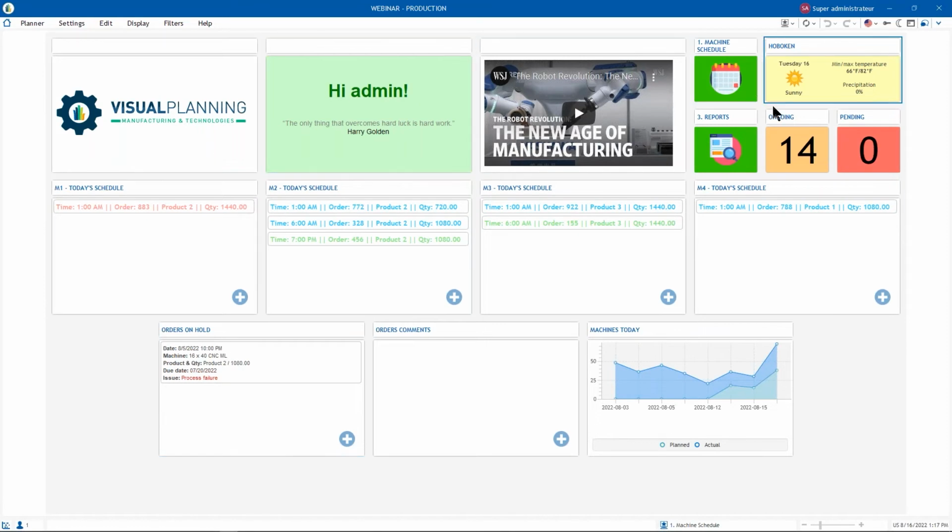So you're not forced into having this amount of windows. You're not forced into seeing orders on hold, machines today, orders, comments. This is all going to be specific to what your requirements are and what you guys need to see and have the users display.